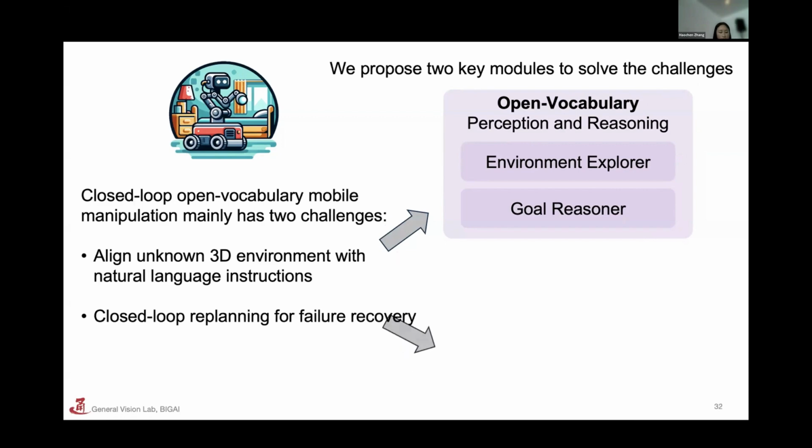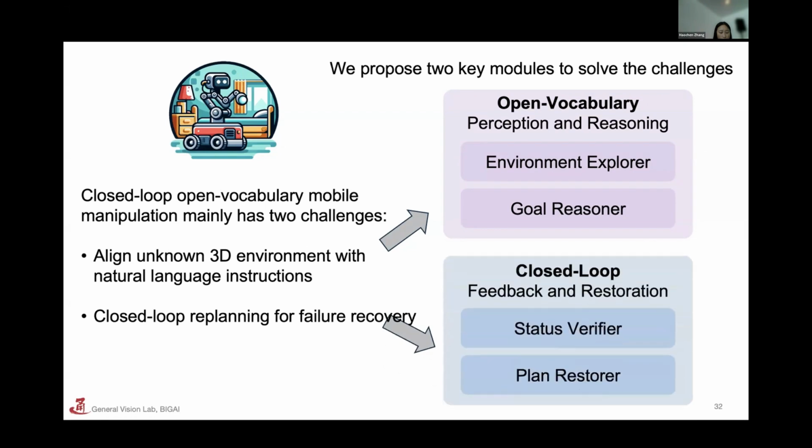And we also have a more important module design, which is called closed loop feedback and restoration. It needs to do two things. The first is that the module needs the capability to verify the status of the current task and whether the task was successfully executed. The second capability is that it needs to recover from failures. It needs to propose the most probable next actions that can save the robot from the failure.